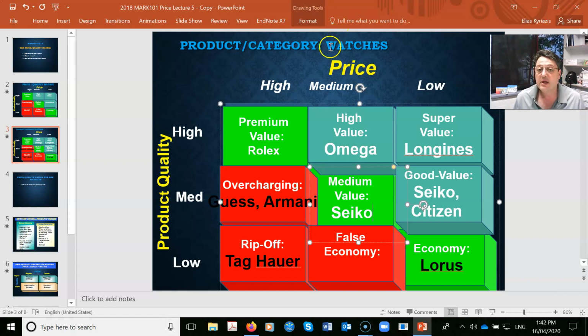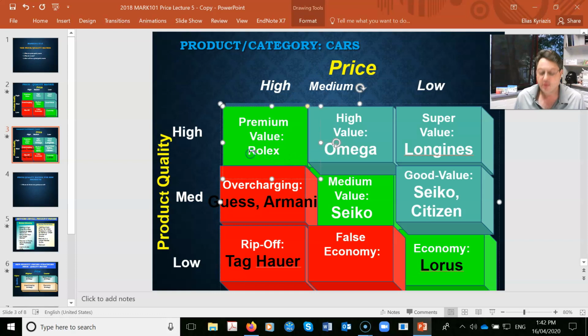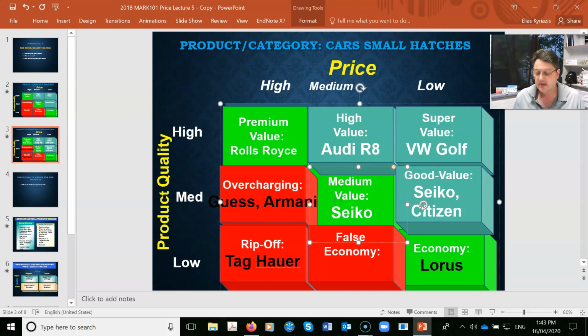But again, if we did this for cars, we turn this to cars, and we just used brand names, premium value, high price, right? What have we got? Rolls-Royce. High value, which is a medium price, it may be Audi, right? And it could be the R8. Super value, which is high quality, low price, maybe Volkswagen Golf. Again, it depends on whether we do this just for cars in general or we say small hatches, whatever. I'm leaving it up to you, but it just immediately allows you to look at this and form clear comparisons of which brands you like, which you don't, which you think aren't offering the best value for you.